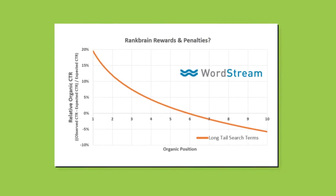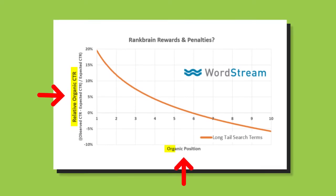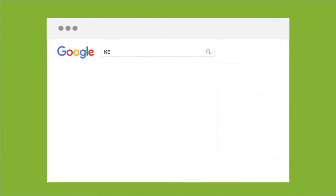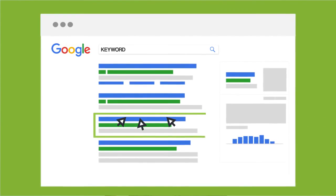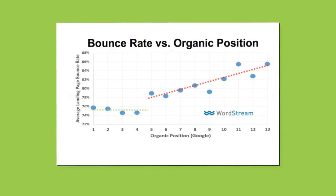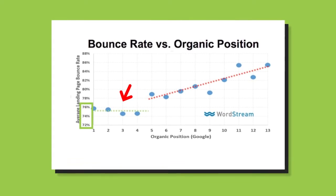For example, Larry noticed a clear correlation between organic click-through rate and rankings. Specifically, he found that pages with a high CTR tended to outrank pages with a below average click-through rate. In other words, RankBrain probably measures CTR and uses this data as a key ranking factor. Larry also discovered that pages with a bounce rate below 76% tended to rank best. That's because RankBrain also looks at how often people bounce from your site. Obviously, the lower your bounce rate, the better.